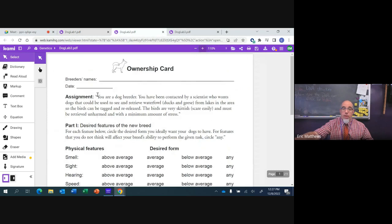In the actual dog lab, it says you are a dog breeder. You have been contacted by a scientist who wants dogs that could be used to see and retrieve waterfowl, ducks and geese from lakes in the area so that the birds can be tagged and then re-released. The birds are very skittish and scare easily and must be retrieved unharmed and with a minimal amount of stress. So that is your job. Your job is to breed a dog that can get out into these wetlands, into these lakes and ponds, and grab one of these birds and bring it back to them so that they can then tag them, record some data, and release them. That is your goal.